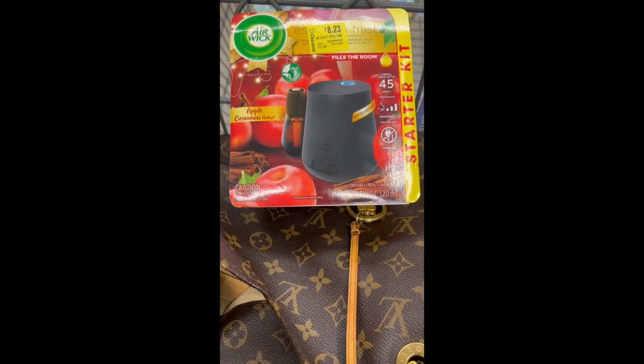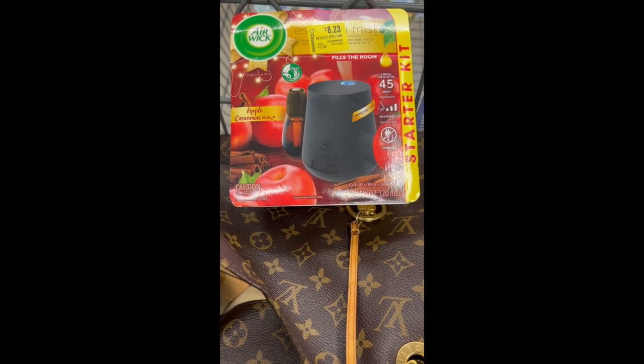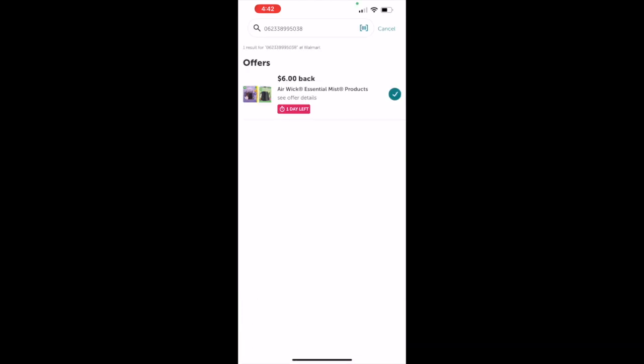I found Clarence Airwick on an end cap for $8.23. Get back $6 on Ibotta, coupons.com app, Shopmium, and Alexa, making this a $15.77 moneymaker.